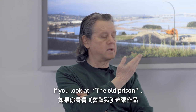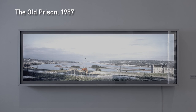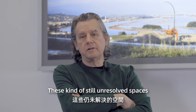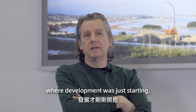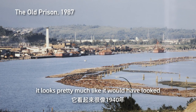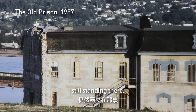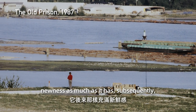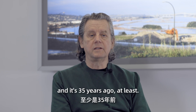For example, if you look at the old prison, it represents a time in Vancouver when development was at a much earlier phase. They're still in the 80s and the 90s, these kind of still unresolved spaces where development was just occurring, starting, but had not really overwhelmed the landscape. So if you look at the river and the old prison, it looks pretty much like it would have looked in 1940. Or 1920. And you can even see the old penitentiary still standing there, which had been there since probably the early part of the century. The city hadn't filled itself in with newness as much as it has subsequently. That's going to be 30 years ago, pretty soon. And it's 25 years ago at least.